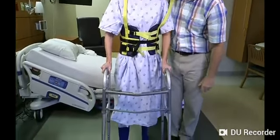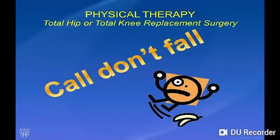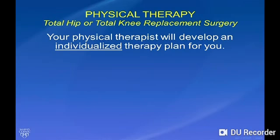Your safety is our priority. Please never try to get out of bed alone or even with a family member helping. The chances of falling and injuring your new joint aren't worth the risk, so call, don't fall.